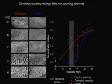So the starting point for this was simply to ask, what do we see at the time of eye opening? And that was our clue that there was something interesting going on here. So let me tell you what these are. These are maps of the cortex, and this is orientation being shown here and direction being shown here. This is the same cortex being imaged for different properties. And this is postnatal day 30.